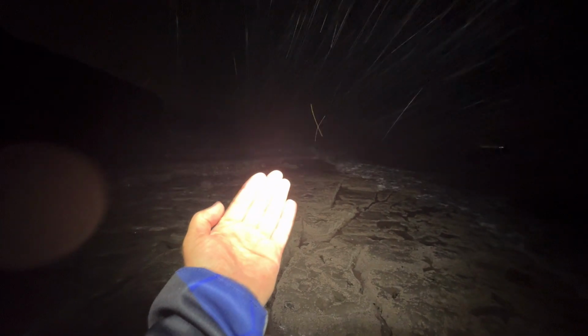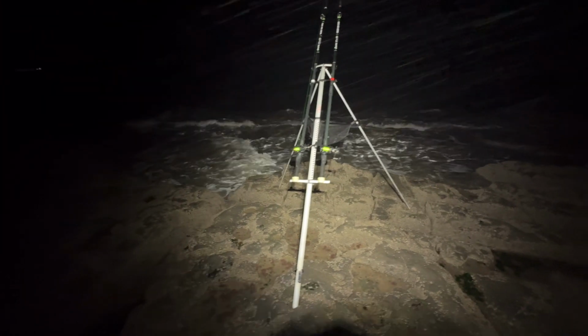So, coming to the end of the session now. We're about another 20 minutes or so. Tide's flooding in reasonably quick. Just be careful because it will cut you off. It'll start filling up this way. As you can see, it's coming up to my stand now. We're obviously on higher ground here.